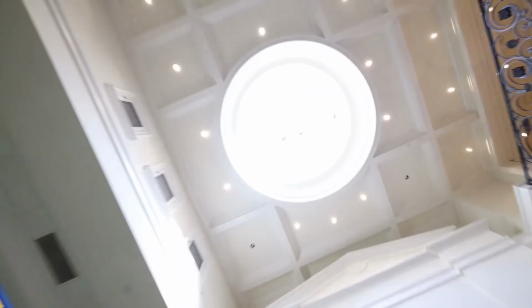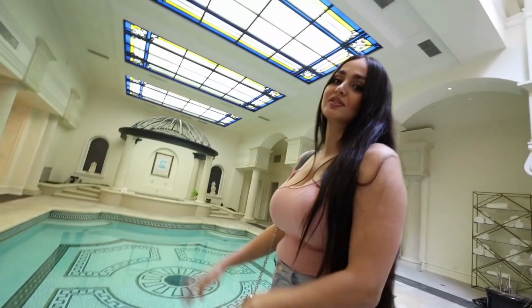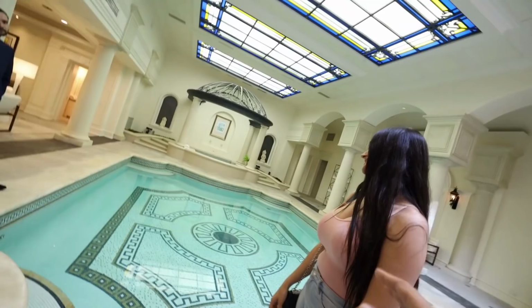Wow. It feels like you're in Caesars Palace in Vegas. Yeah! That's it. We're not just talking one pool, there's two pools. You can see the fountain that overlooks the... Wow, look at that. I don't know how they made that, but it's insane. So all of this roof is where the swimming pool is above. Okay, in case it leaks, it just leaks into another pool.